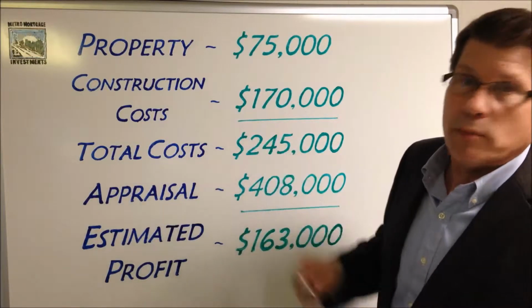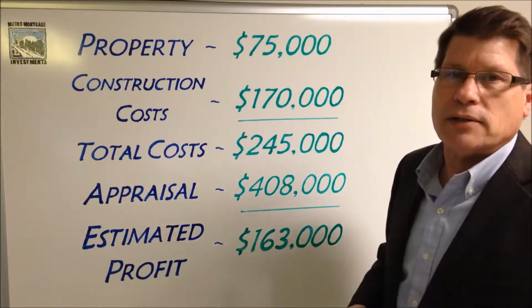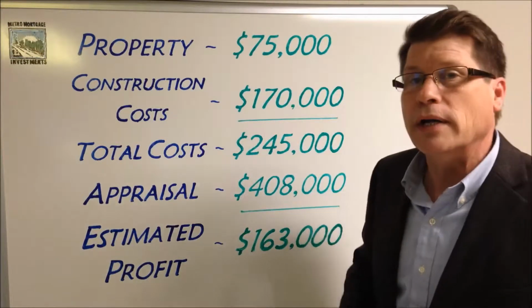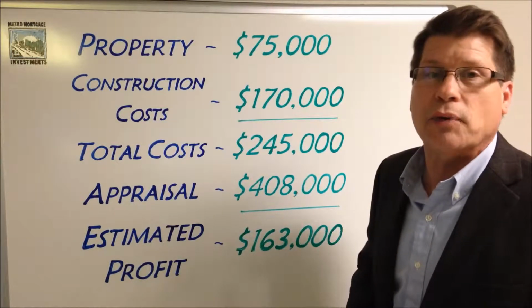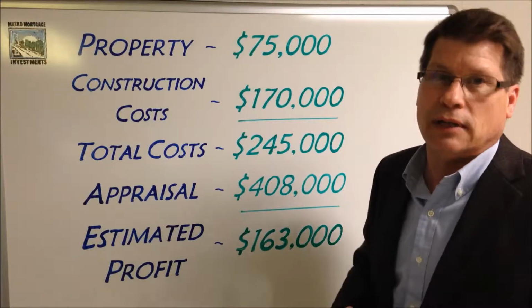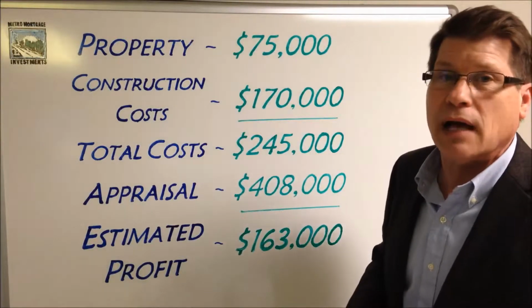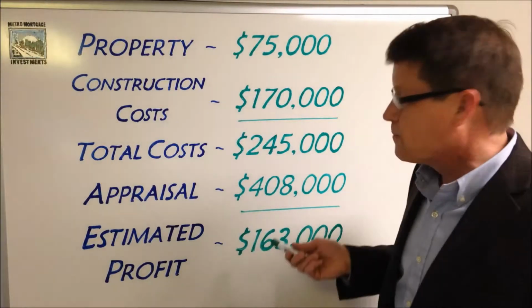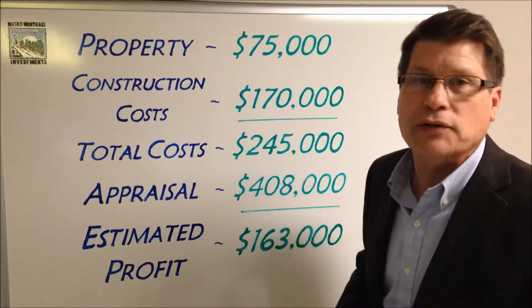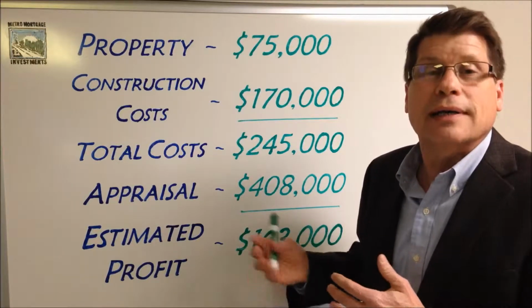So let's go over our numbers. We bought a property in Royal Oak, Michigan for about $75,000, and we put about $170,000 into the project, and we're going to be $245,000 into the house. But when it's done, we should have a value of about $408,000, and that leaves us with a profit of $163,000. So if you'd like to get involved in any of our future projects, contact us.